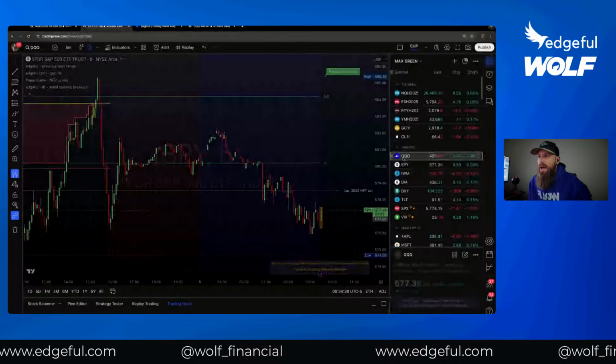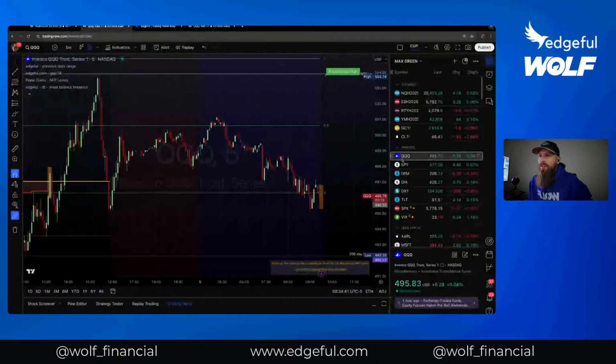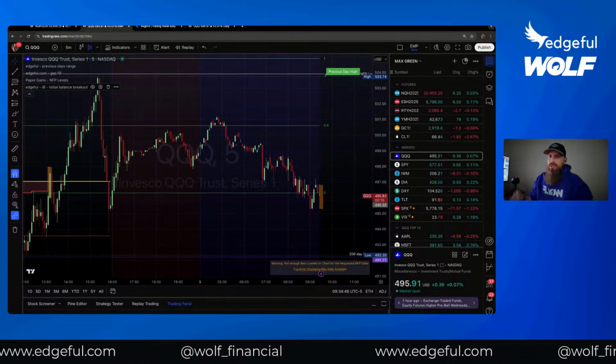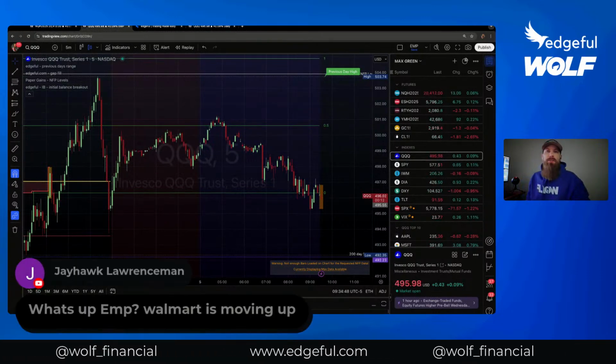SPY's gap is filled. QQQ's gap is filled, so we can take those off the board. Very small gaps this morning. It wasn't really a trade for me.